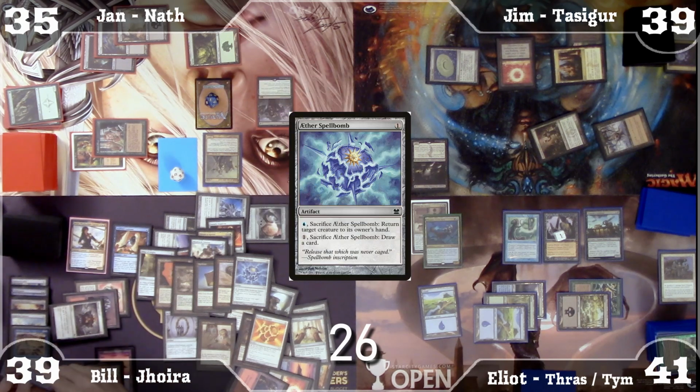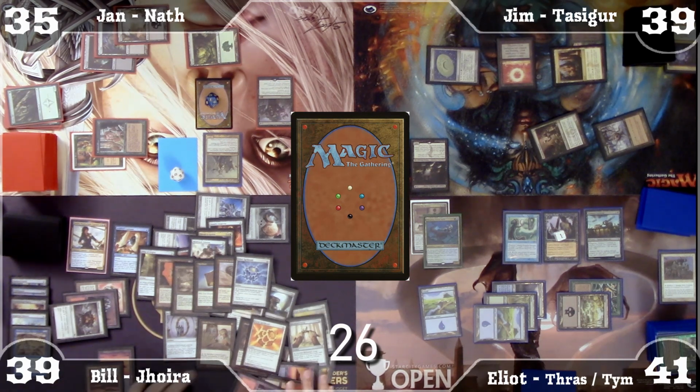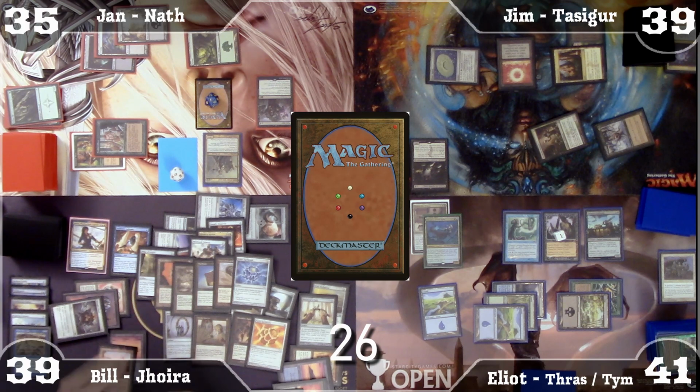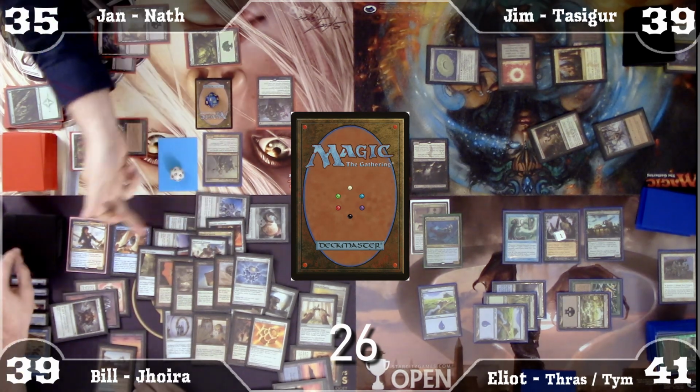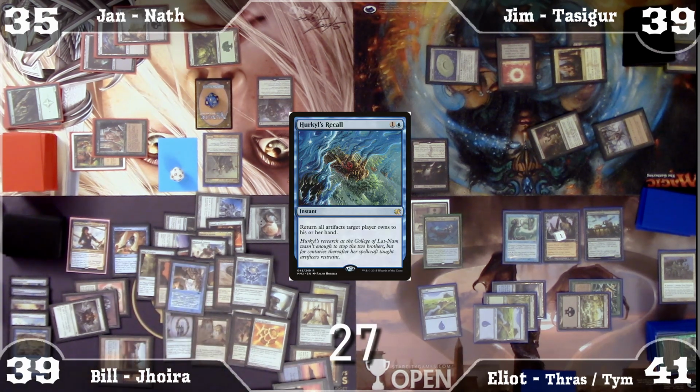Storm's at 26 right now. So we need him to scry into a non-artifact, bottom it, and draw a non-artifact. I don't think that happens. That's a non-artifact. I found a non-artifact and I am drawing it. Oh, we're dead. I would like to cast Hercule's Recall, targeting myself.